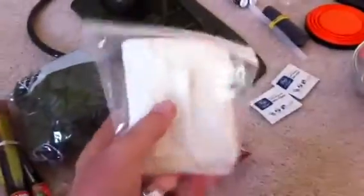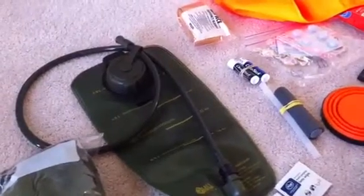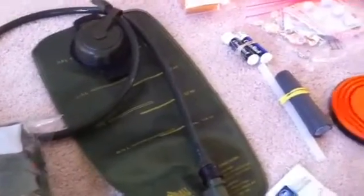And then I have some light sticks just in case my flashlight goes out, but I'll probably bring batteries. And then I have some toilet paper for you know what. And then my Last Drop Redhead water bottle. Or Platypus, or whatever you want to call it. It's 64 liters, I think, or something like that.